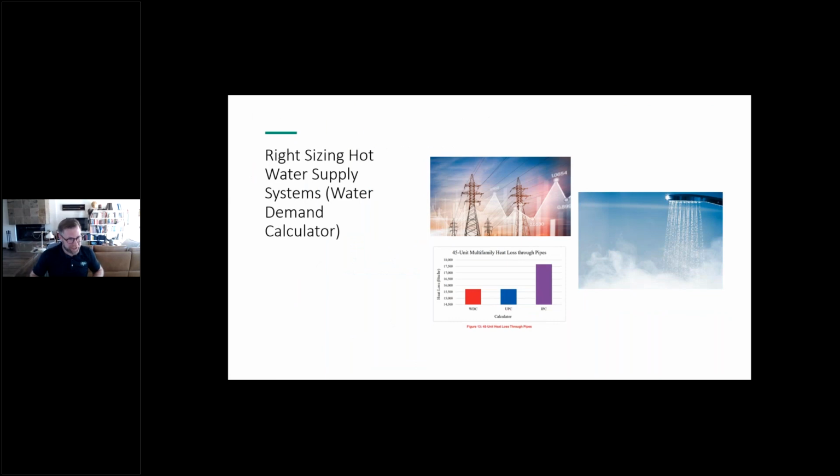All right, so when I was looking at the list of questions you all submitted, a lot of questions came up on right sizing of hot water supply systems. So to start with, in order to size a hot water return system, the first key point is sizing your supply system. Now, we still are under the Hunter's curve for most of the US and most of the world.